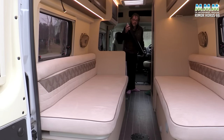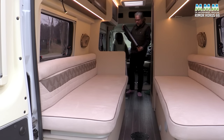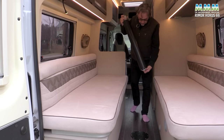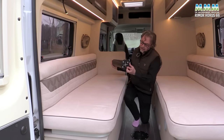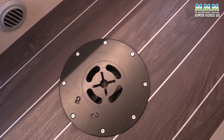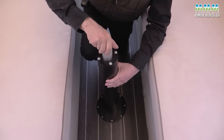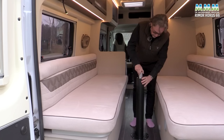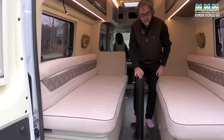What I'm going to add now is the table leg. No, it's not some sort of missile launcher or support for the fourth road bridge. This is the table leg. And once you've got used to it, it works very well. This cross shape matches up with a similar fitting in the floor. And then you twist the top until it's nice and tight and secure.